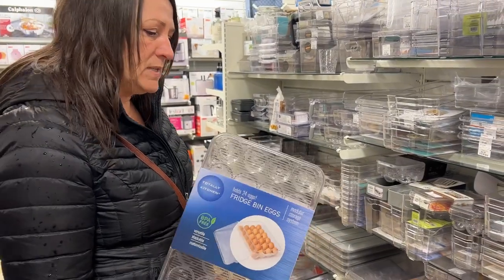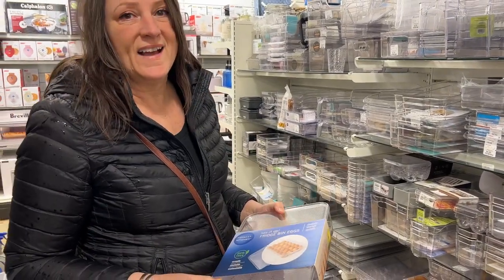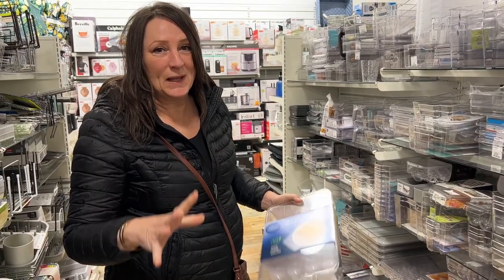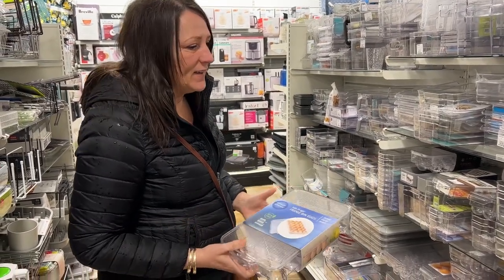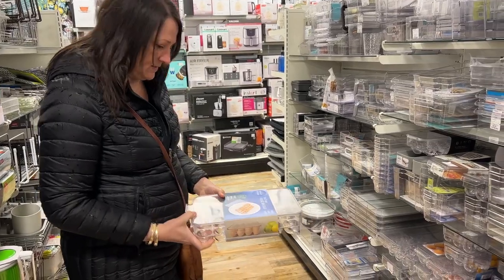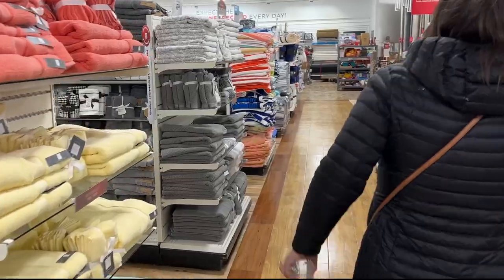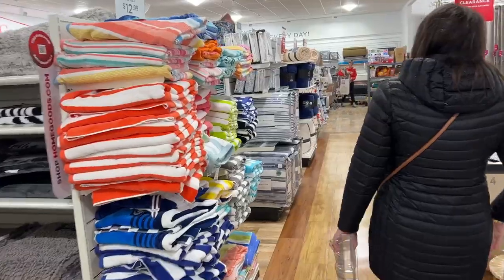I'm getting a replacement for my egg thing. I love these, and I put mine in the dishwasher, and it went all crooked. So now I know not to put it in the dishwasher. Learned the hard way. Oh, look at this. That's going on the internet.